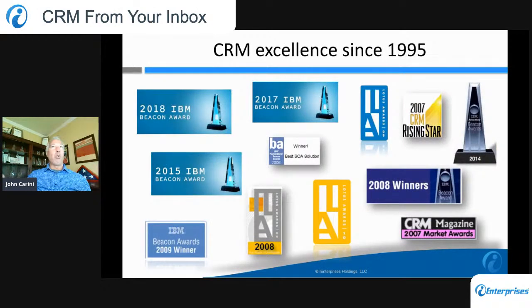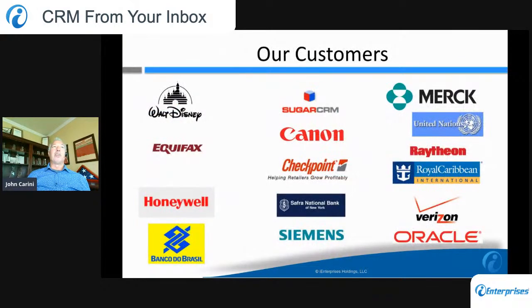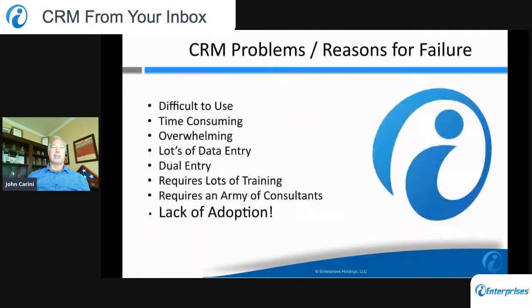So here are some of the awards we've won over the years. Very proud of them. And here are our customers. These obviously are some of the larger ones, but our product lines are used by both large and small customers. But you can see there are some real big brand names that use our products.